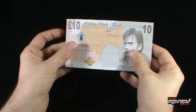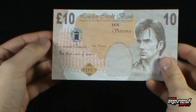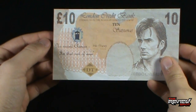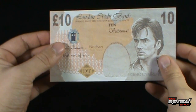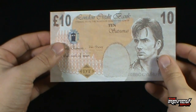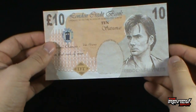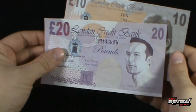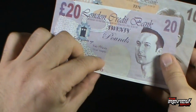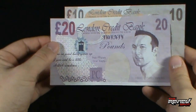The notes themselves do look like actual money. If you did watch the episode The Runaway Bride, you probably have seen the note used in it. It says, "No second chances, I'm that sort of man." It says, London Credit Bank, I promise to pay the bearer on demand the sum of 10 satsumas. And then, of course, there's the other note as well, 20 pounds. I also like the fact that the TARDIS is there as well.